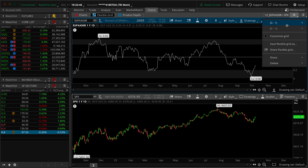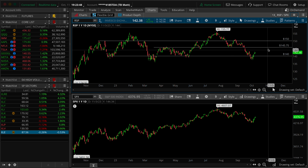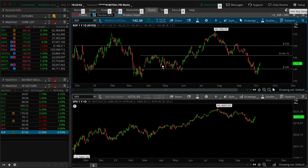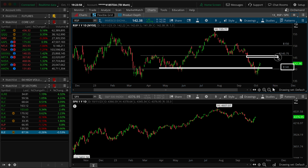If we take a look at what's going on with the RSP, equal weight S&P 500, it might look pretty positive at a first glance. Great, we've recaptured the 140 mark, but let me just remind you that on a relative basis, we are nowhere even close to the FOMC follow-up gap down. So a relative divergence absolutely in the bear's favor here on the equal weight S&P.